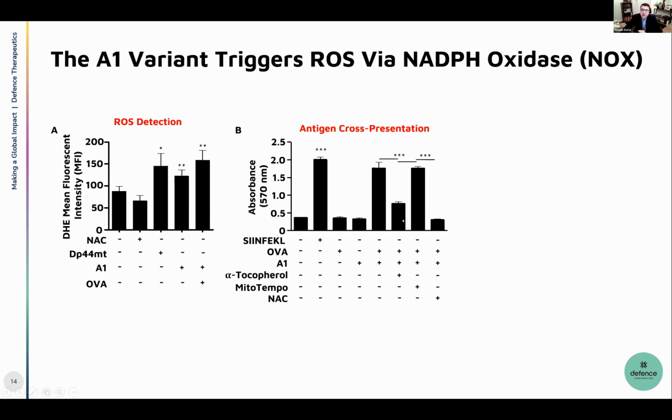What's really fascinating here is that if you add alpha tocopherol, which again blocks lipid peroxidation and endosomal release, you actually have a significant decrease in antigen cross-presentation. On the contrary, if you add mitotempo, which acts mainly on the mitochondria, you don't really see that decrease. So that suggests that the mitochondria has no role in producing ROS. And the reason why this is very important is because reactive oxygen species in a cell really come from two different sources.